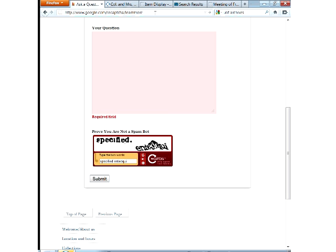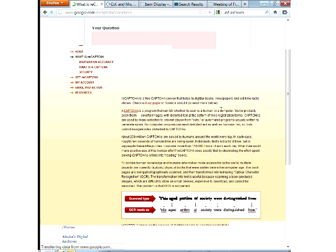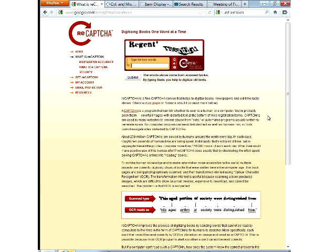And I'm going to show you a site that tells you more about ReCAPTCHA, how it's used, and what it's doing. When I first learned about this, I didn't know whether to be mad or applaud, because it's amazing. Somehow all of those words are linked back to a digital copy of a book that Google Books is trying to decipher.